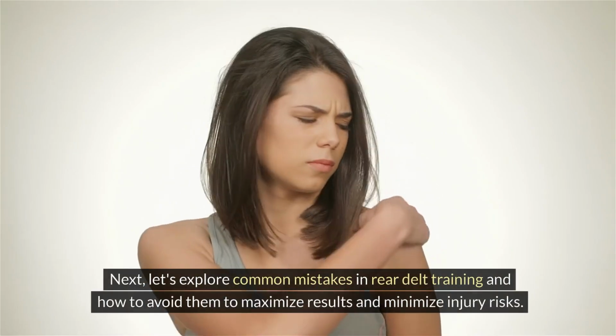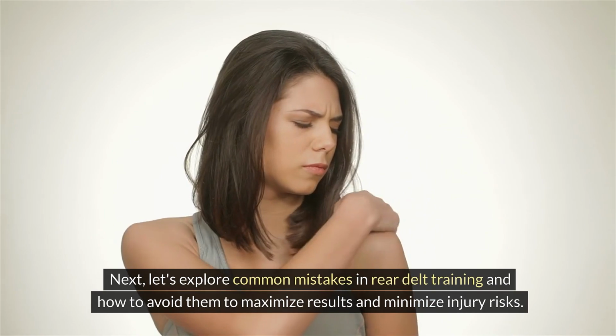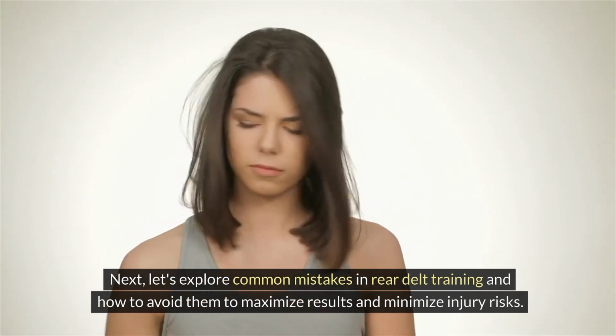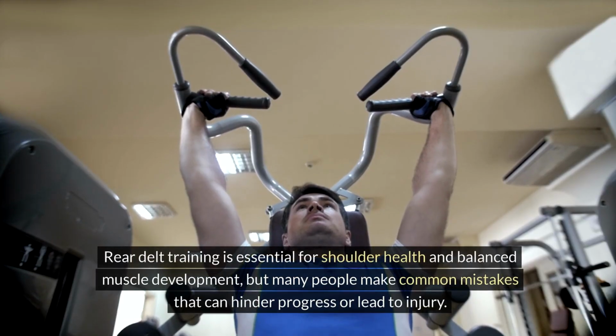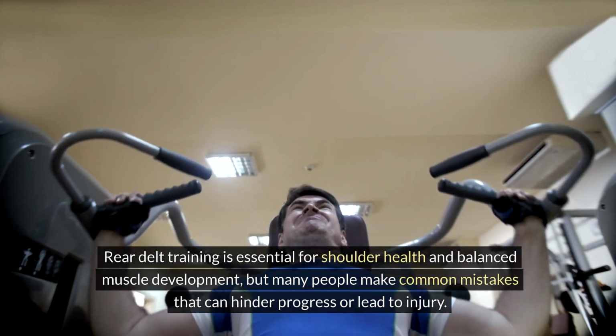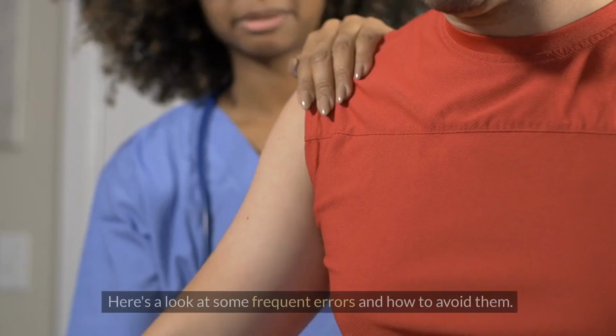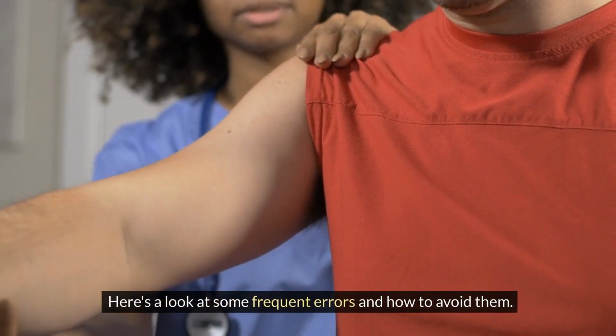Next, let's explore common mistakes in rear delt training and how to avoid them to maximize results and minimize injury risks. Rear delt training is essential for shoulder health and balanced muscle development, but many people make common mistakes that can hinder progress or lead to injury. Here's a look at some frequent errors and how to avoid them.